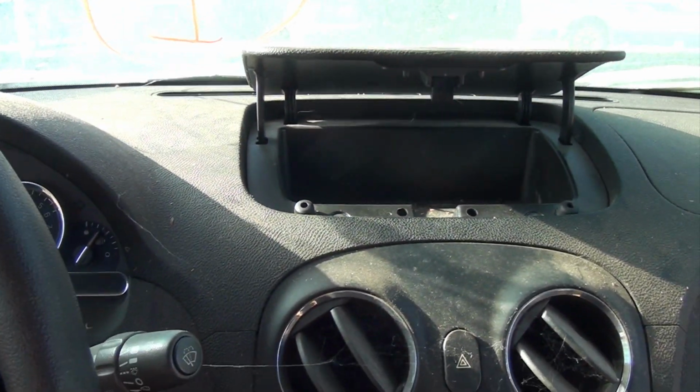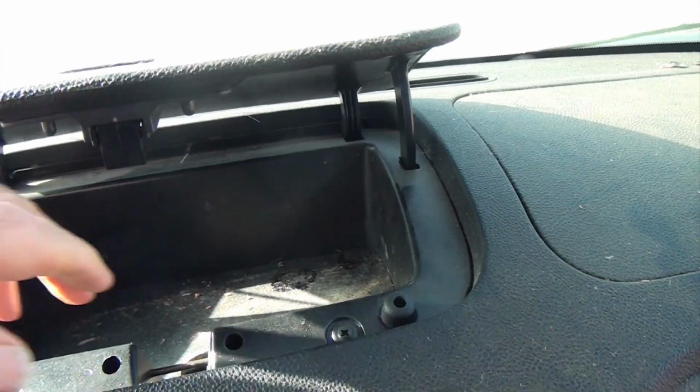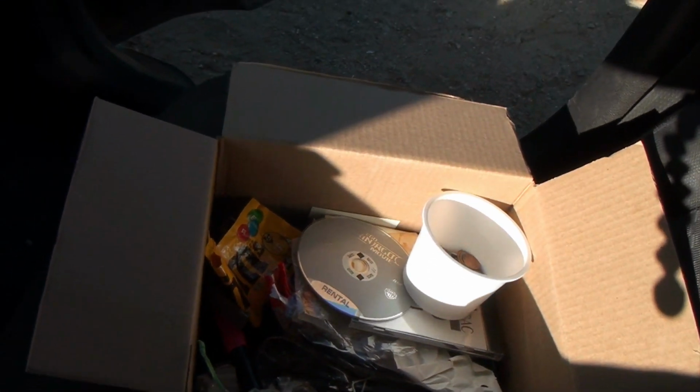Anyway, I'm waiting on the oil, filter, and the battery. Oh, look, I found another quarter. I will show you what all I dug out.